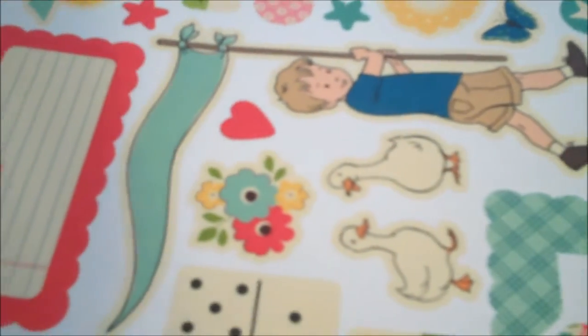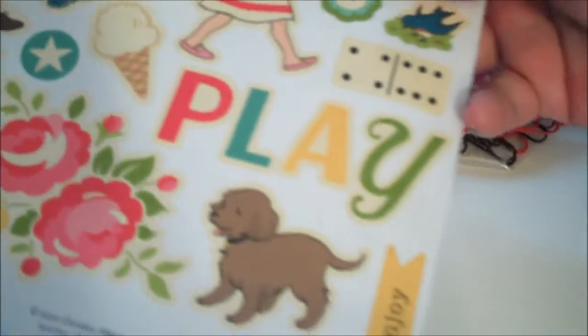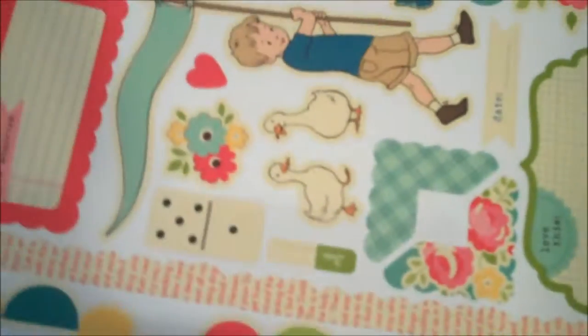I may or may not use that little boy carrying the flag. I'll probably use more stickers from this. And again, for those of you who may be new or just never viewed the Sidewalks collection, there you go. I might use this long sticker with the bubbles. Anyway, there's that. These are things I know I'm going to use for certain.